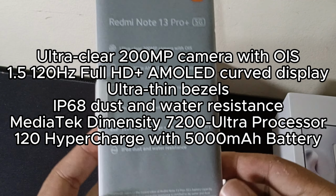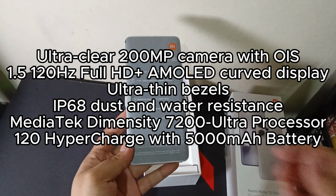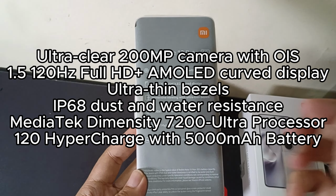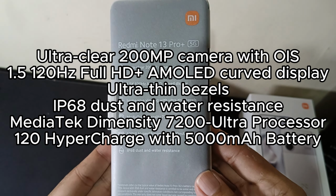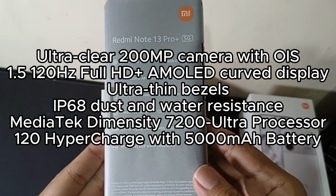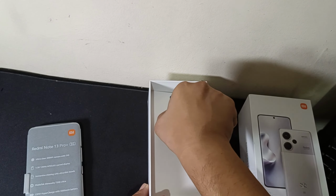This phone features an ultra clear 200MP camera with OIS, 1.5K 120Hz Full HD Plus AMOLED curved display, ultra thin bezels, IP68 dust and water resistance, MediaTek Dimensity 7200 Ultra processor, and 120W HyperCharge with 5000mAh battery.